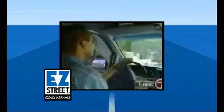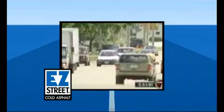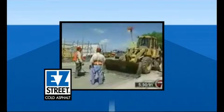Crews may have found a cure for the common potholes. Be on the lookout for those pesky potholes. We have the solution. EZ Street. Real good. This will cure the problem forever. About 70% of Florida's cities and counties use EZ Street.